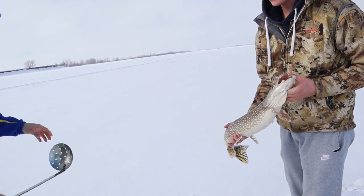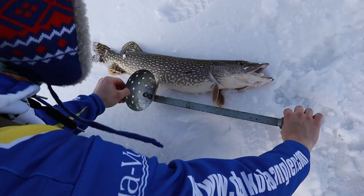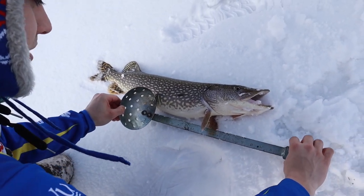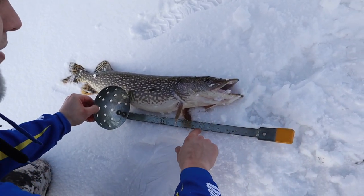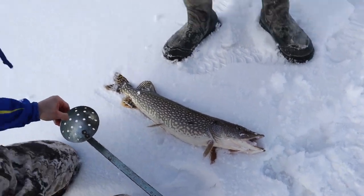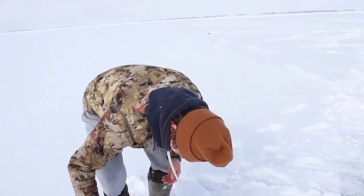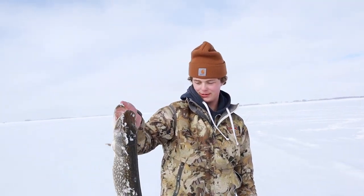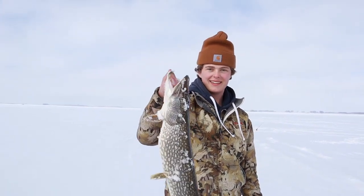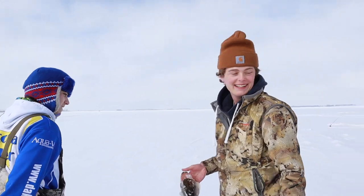Put it on the ground, get a measurement. 18. Oh, she's a little bit bigger. 25, 26, 27. Call it 28. 28. That's bigger than I thought it was. There you go. That's good, PB one through the ice right there. That is 100% my PB. Oh, yeah. Big one there. Let's go, baby. Hell yeah, baby. Let's go, boys.